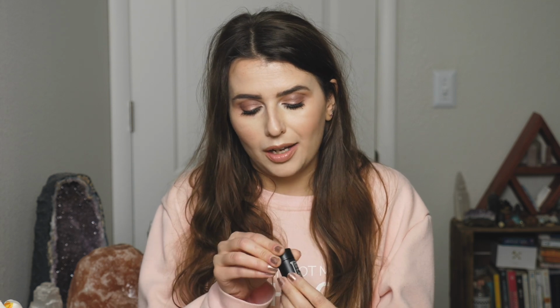Anyway, the Necromancy ones are really good. They make some really pretty nudes, really pretty reds, really, really pretty unique shades. And they're just good people. But this shade, I've been all about it. Healing Stone, real good. From Sienna Byron Bay, this is their polish in Artisan.